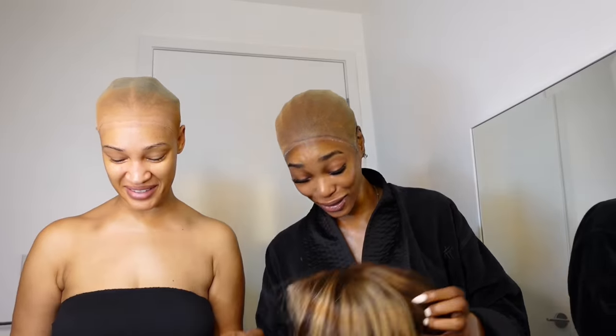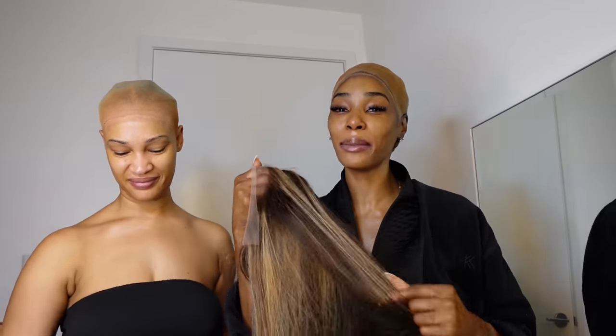Okay, so these are the wigs, child. Amanda already cut off her lace. I didn't, because mine came in. I saw Amanda's wig, child. And everyone knows that I'm obsessed with balayage, since like 2008. I'm gonna pull some pictures right here.